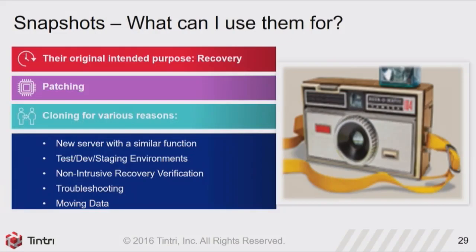Right. And what can we use them for? We can clone them. We can populate test and dev environments with them. And they're great for patching, for availability groups even. You can snap your availability passive nodes, do your patching for Windows or SQL Server, and if it has a bad patch, you can just revert the snap. And the availability group will still recover itself. Or if you're using regular physical servers or virtual machine servers, you can just do a snap before you do your patching. And it works really, really well.